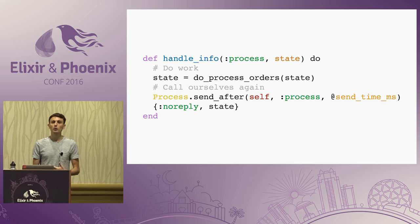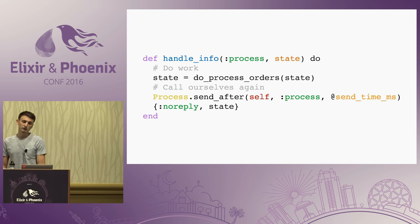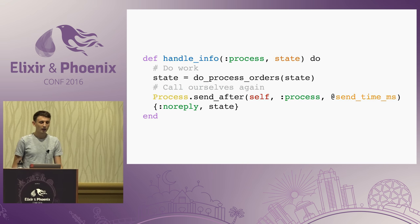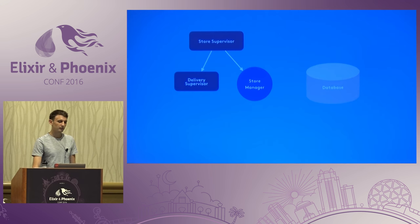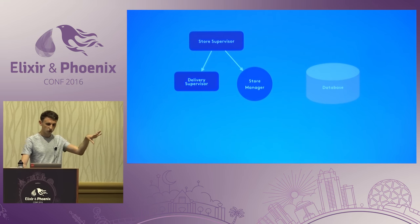So in that call, what we're saying is, send myself a message of process and wait a certain amount of time. And that time is in milliseconds, not seconds, just in case you mess that one up like I did, first of all. And then we process our orders and then we enqueue ourselves to do that again. So this is kind of a recursive function that we keep calling ourselves here. And what that actually looks like, so we have our store supervision tree here.